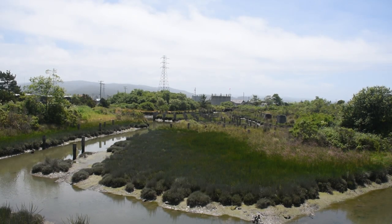Before we wrap up our adventure, don't forget to check out the observatory deck. It provides a panoramic view of the sanctuary, allowing you to soak in the beauty and serenity of this incredible habitat.